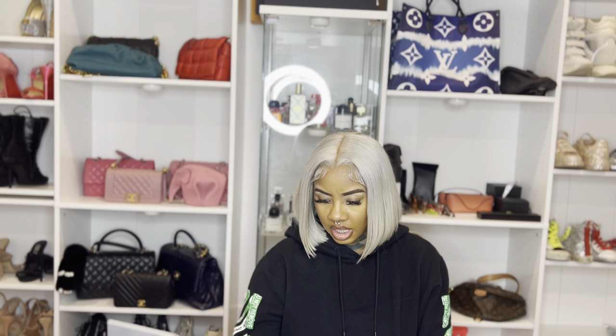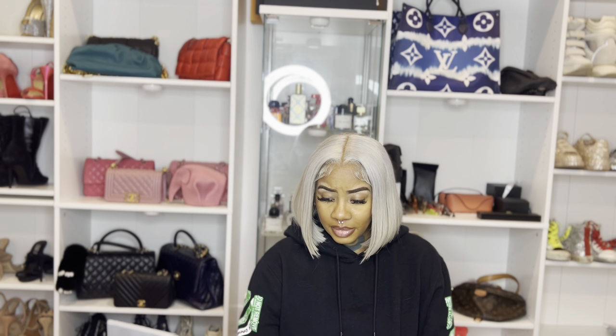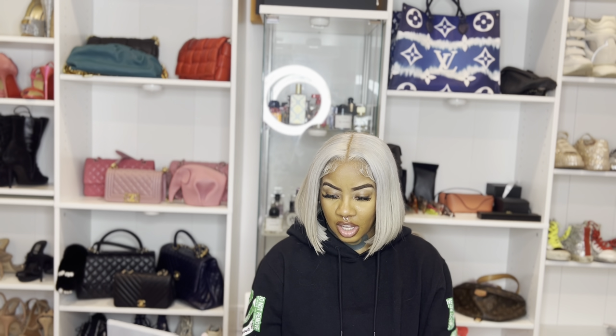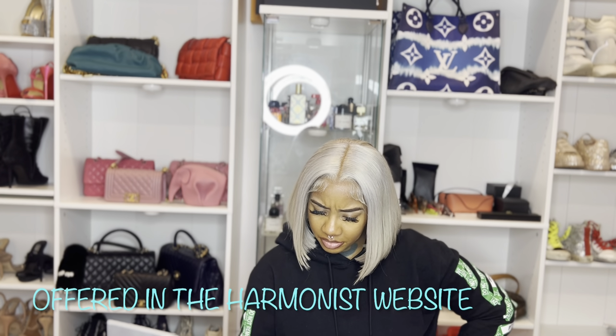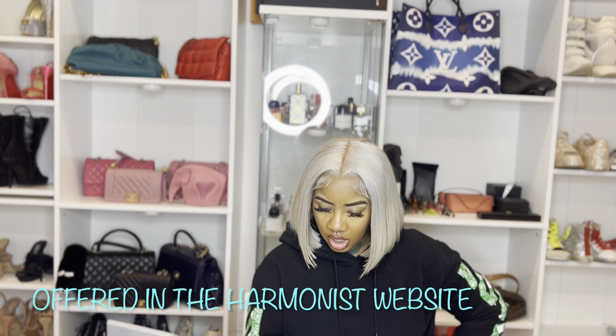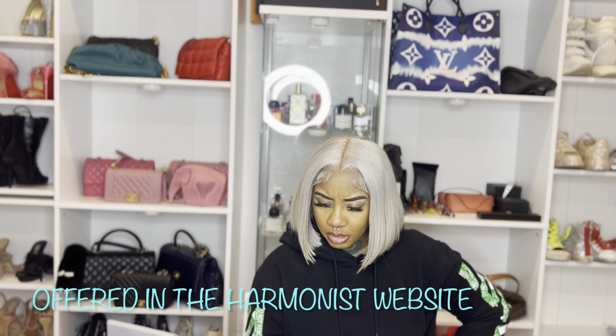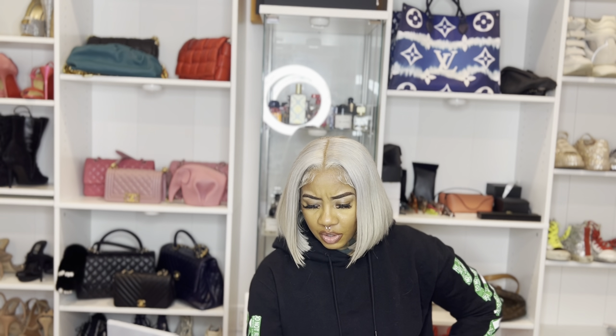So all the bottles are 1.7 fluid ounces and it's $250. It says Eau de Parfum, and 1.7 ounces is $250. I get a gift per purchase: you get a Moon Glory scented bath and shower sponge or a Yin Transformation bath and shower sponge. And then it says the parfum is $320. So I'm going to go with the $320.